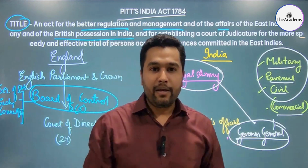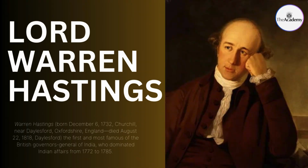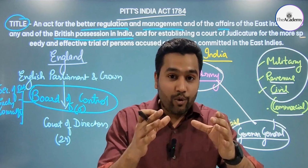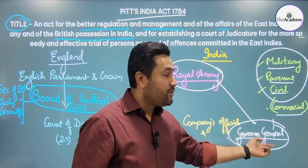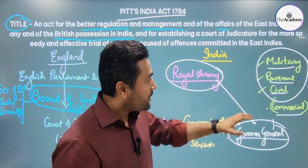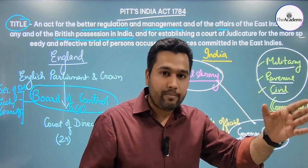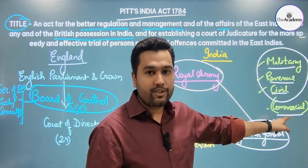That is why in 1786, the successor to Lord Warren Hastings would be Lord Cornwallis. Now Lord Cornwallis was an army man. He was the Army General, British Army General. This was only possible because Pitt's India Act of 1784 made the Governor General also the leader of the army. So now what we see, the Governor General in India, he subsumed the governors of Madras and Bombay. He carried out military, revenue, civil and commercial functions.